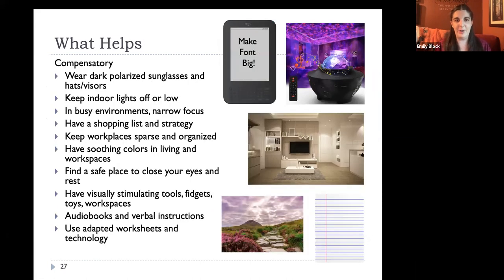And there's also a lot that helps to compensate for difficult issues that doesn't involve practicing. So wearing dark sunglasses, hats, visors, staying in the shade if sunlight is not something you enjoy. Also keeping indoor lights low or off. In busy environments, narrowing your focus. An example of that would be going grocery shopping and holy cow, there's so much going on there to pay attention to. It can get very overwhelming very quickly.